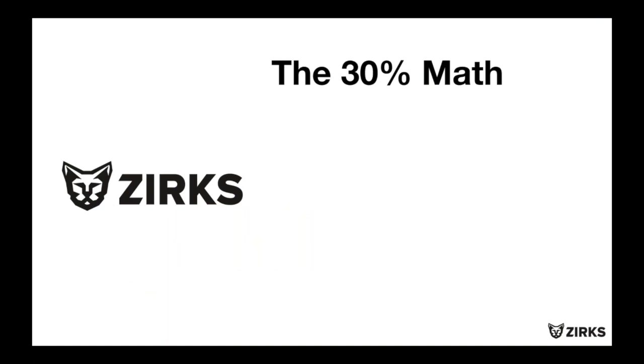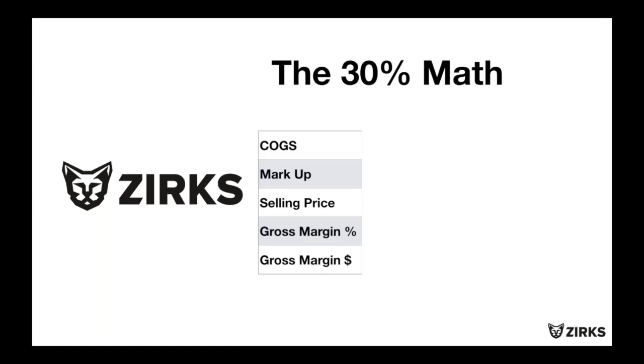So the math behind that, and I recognize that there looks like there's a range of different people on this call, from owners of businesses to supply managers to sourcing agents to salespeople. And so this math covers a lot of that ground. But we just look at the 30%, our standard, what's the cost of goods sold, what does my markup look like, the selling price, the margin percent, and dollars.